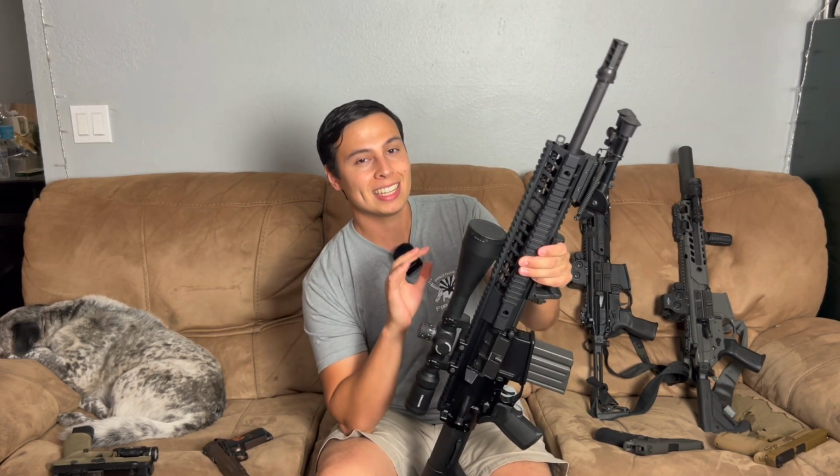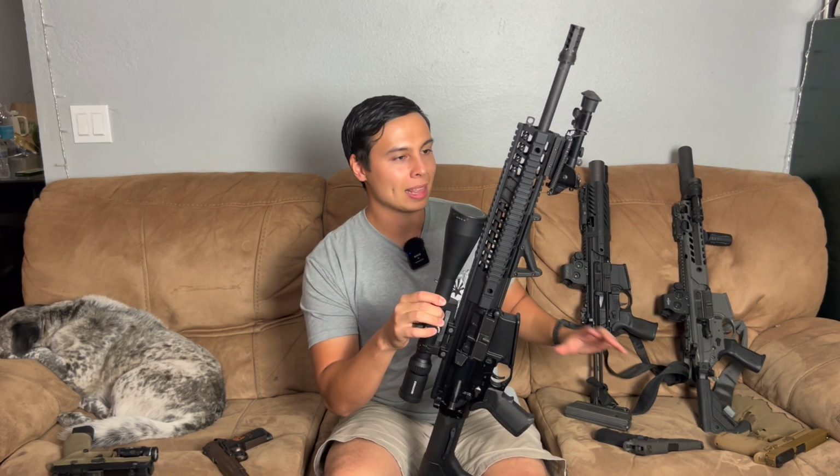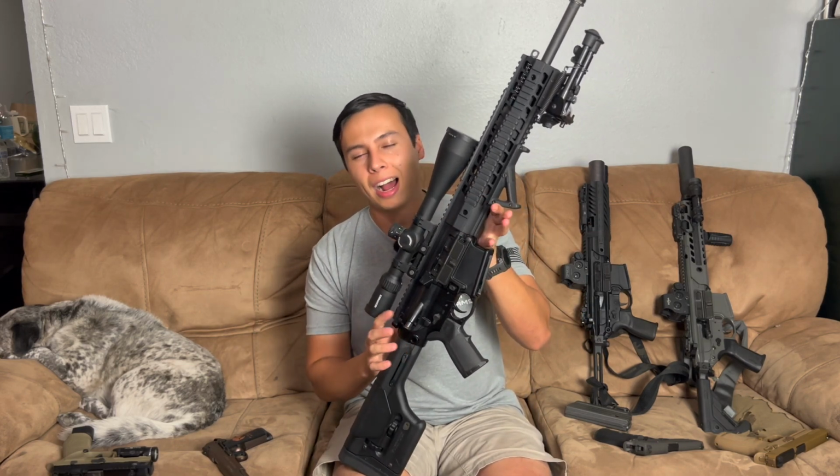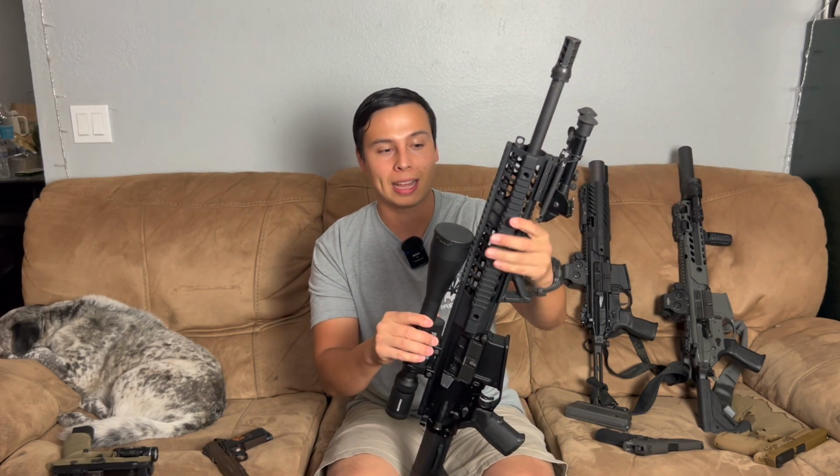This is the Sig 716 Precision. It's an 18-inch 308 AR-10, also piston driven. And this is one where I think Sig has gone backwards. They went from making a really cool 308 to, I'm not as impressed with their new Sig 716s. So the new ones are all direct impingement. I don't think they are currently producing a piston-driven 716, which I don't understand why.